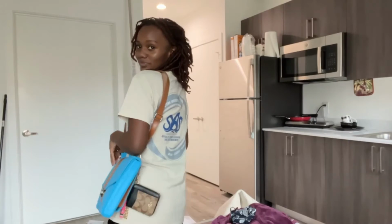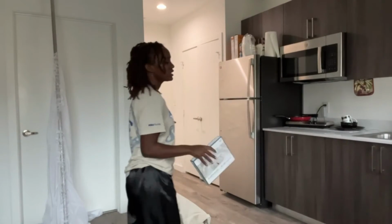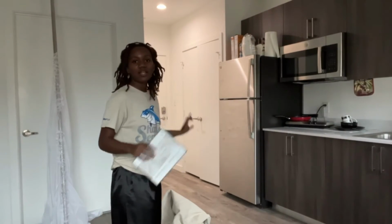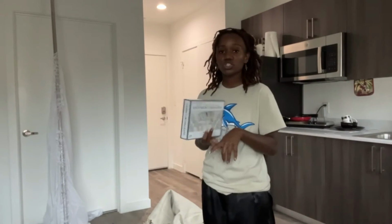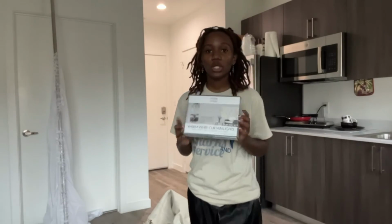I just finished cleaning up the hallway and the kitchen area. The only thing that's left is this rug, so I can lay it down. And I'm also waiting for my bed sheets to get out of the washer and dryer. And now I'm gonna go ahead and do my curtain lights. I'm trying to figure out where I want to hang them up though.